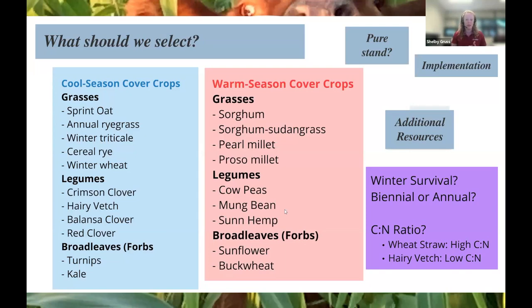Now, this year, I've gotten a lot of calls about these actually due to all the flooding. What can we do now? Now that, say, I lost some acres, what kind of cover crop can I plant? Warm season annuals are great in the high heat of the summer. They take off very well. Again, we have our grasses, our legumes, and our broadleaves within these as well.